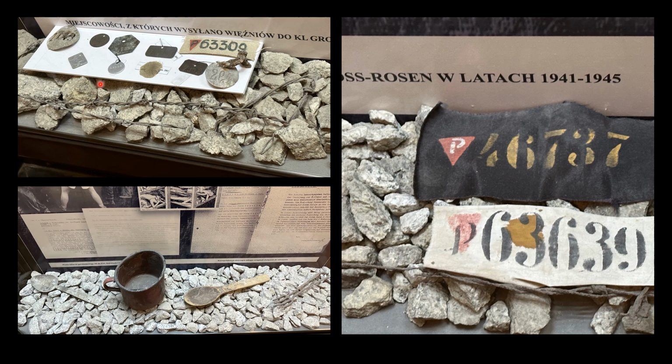Starting in the upper left, prisoners were given metal tags with their prisoner number on it. These were attached to string and worn around the neck. Below, we can see a cup, 2 spoons, and a fork that were used by inmates. And to the right, we have a couple of armbands with prisoner numbers on them.